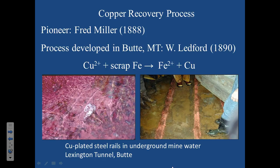Well, Fred had some property located right next to Silver Bow Creek, and he had all these tin cans in Silver Bow Creek, and he noticed that copper was plating out on these tin cans. So he got the idea to dig some holes and throw a bunch of tin, a bunch of iron, into it, and plate out some copper. And he actually made a little bit of money off of that. He would get that copper precipitate and sell it to the smelters.